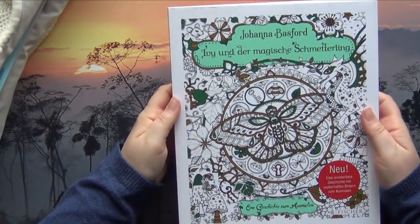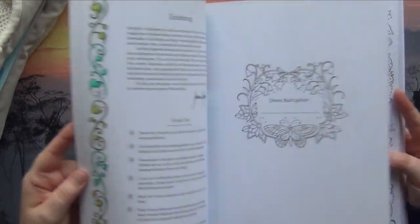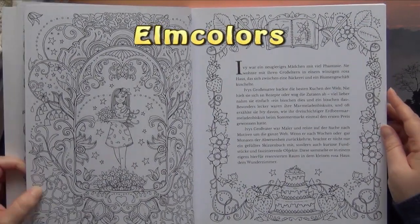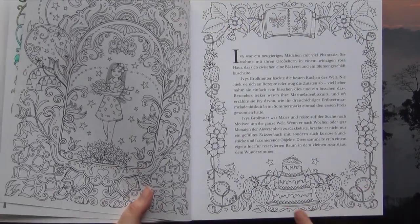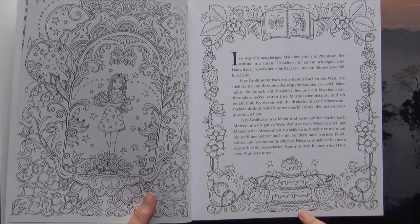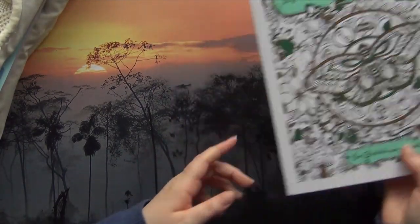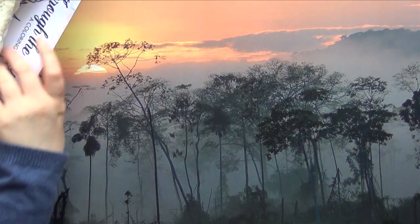I also have the Johanna Basworth Ivy and the Inky Butterfly. This I also had in this bag last month. I still want to color the nameplate page here. And there's also a color along for the birthday of Erica from Elm Colors. And it is about coloring sweets or candy or something delicious. And here's a nice strawberry cheesecake or a cream cake, something delicious. And so I still want to color this one, and it would be perfect to celebrate Erica's birthday. So this is still in the bag. I hope I will get to it this month, but we will see.